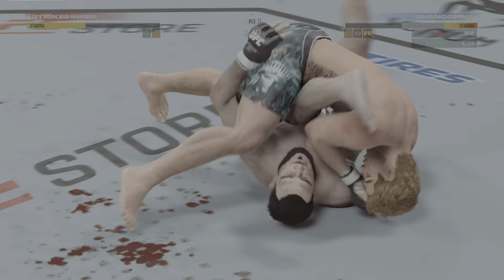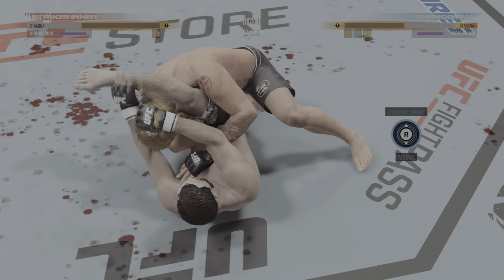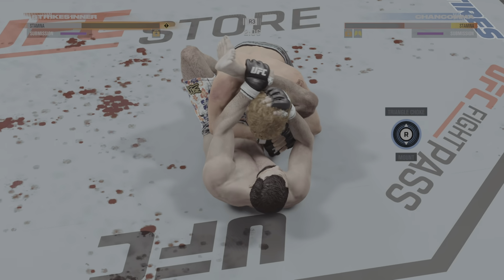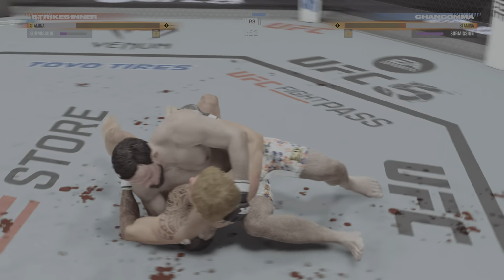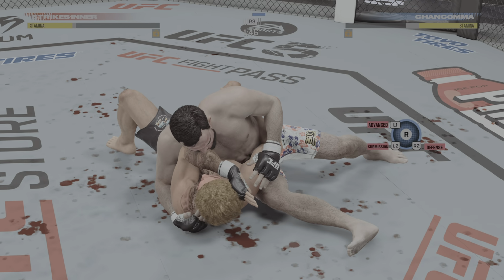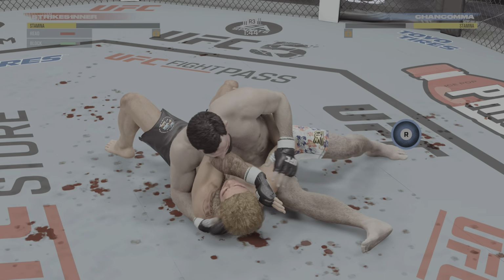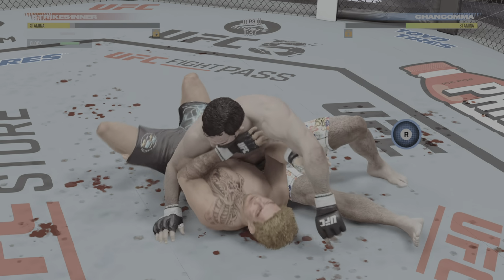Oh, compromising spot here. Triangle choke is locked in. That's it. Just work. Come on, stand up. Just work. Oh, wait, he got out. Unbelievable that he was able to survive that triangle attempt. He took slight movements, got off to the right side, got his arm free, and found safety. That was tremendous defense.